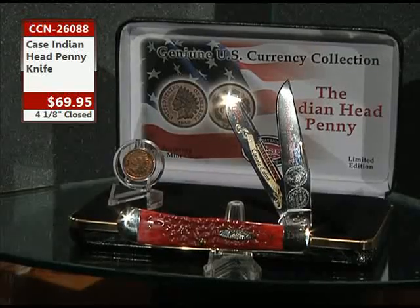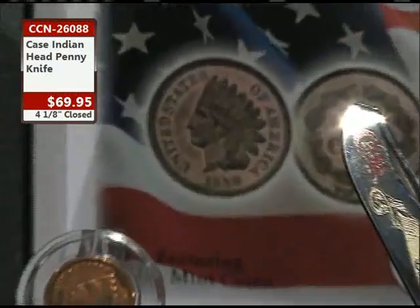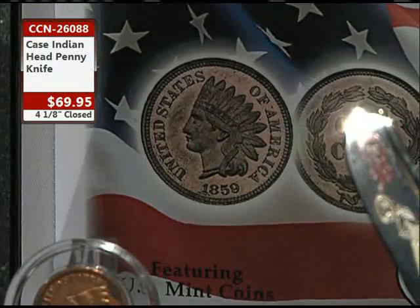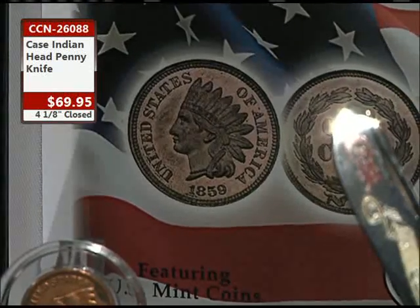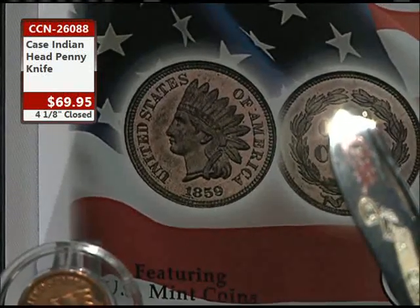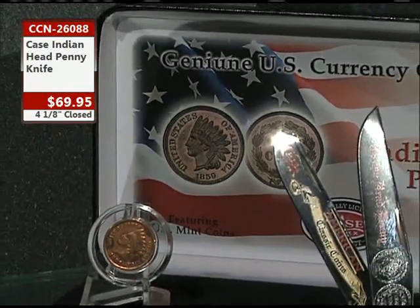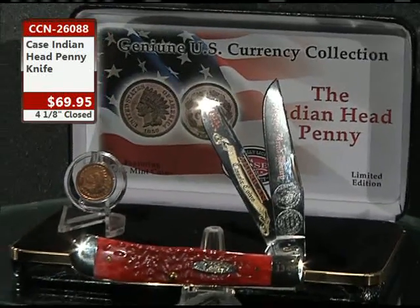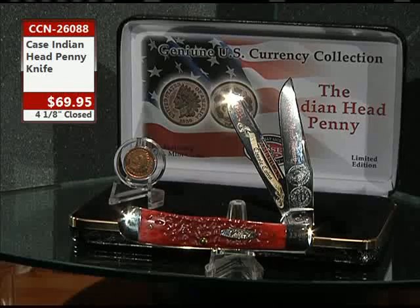So limited edition. Oh, by the way, these trappers are also numbered. 1907. That's what I saw, but I just wanted to double check. So Drew and I both think that the penny is 1907. Does it have it on the box? Okay.